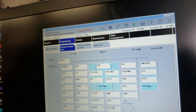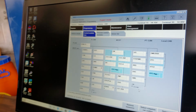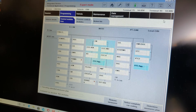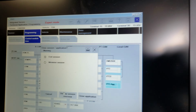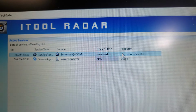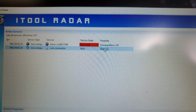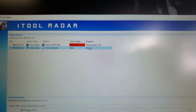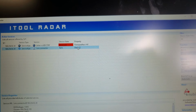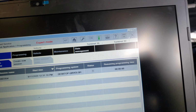Alright, now this thing is finished. I want to get the bar out of the screen. Alright, we're going to close off ISTA-P right now and we go like this. Boom, we click display overview, click that, in order for the icon to be free here. That's the proper way to disconnect from it. It should be free. Alright, there goes the icon free now, so we're going to run this. In the meantime, we'll close off ISTA-P.